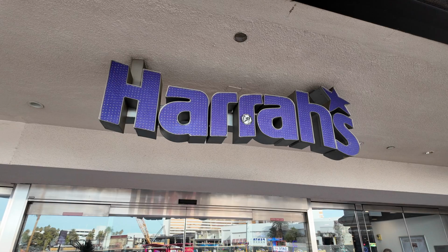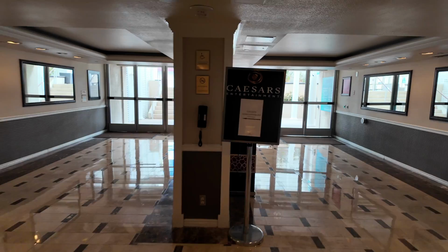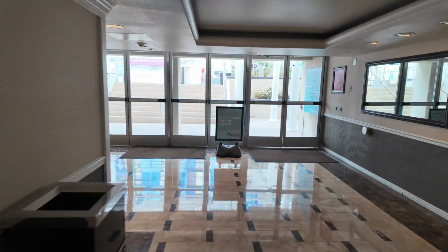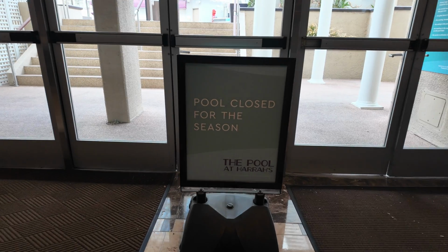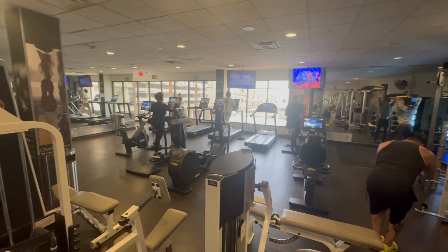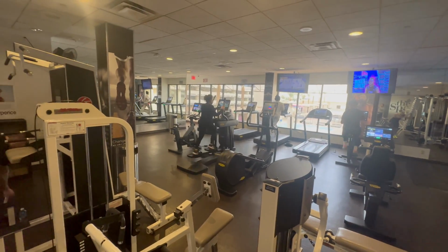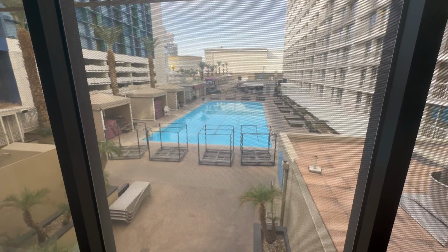So now let's go tour the rest of the property and see exactly what we got going on. Down on the lower floor is going to be where the pool is. I filmed this in February 2025, so the pool at the Harrah's was not open. Harrah's has multiple levels, and all this is on the second level above the casino, and you can reach this from the hotel elevators or the casino floor by escalator.